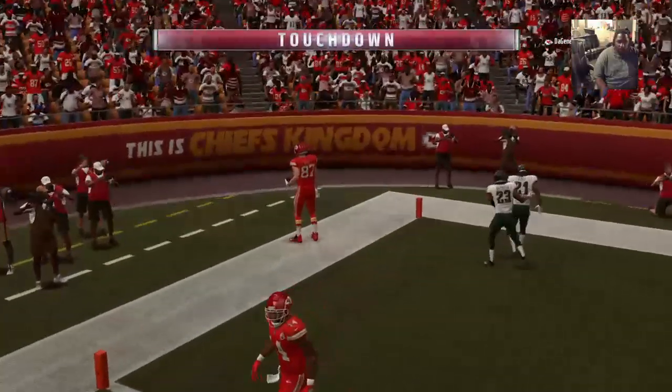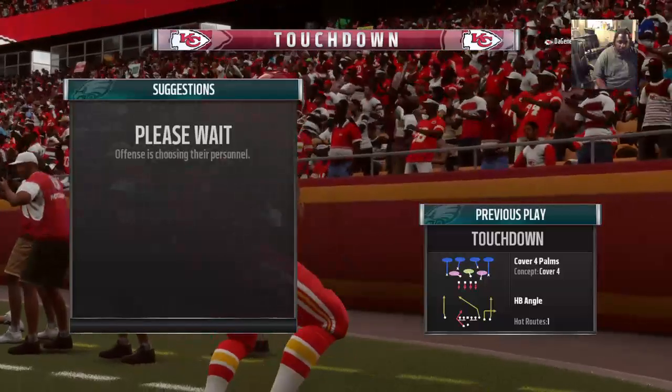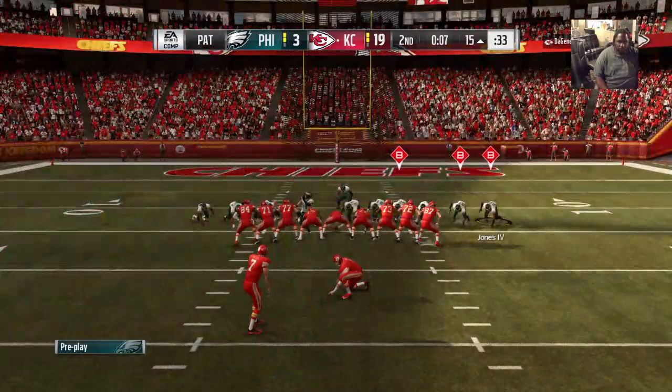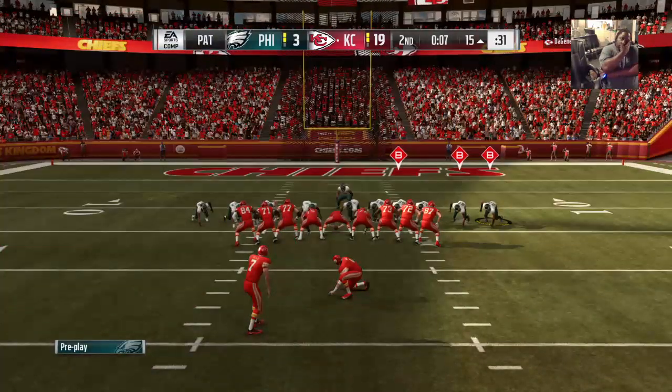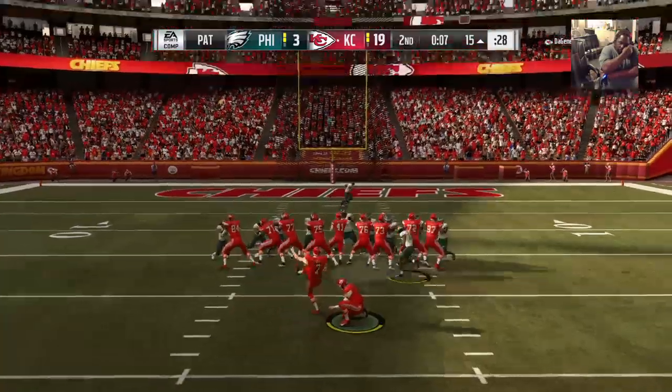And that's caught. It's Kelce. Touchdown, Kansas City. Travis Kelce in the final seconds of the first half. And the Chiefs are able to grow their lead. And that's a lead that excites a team as they head into the half. Good way to finish things off.